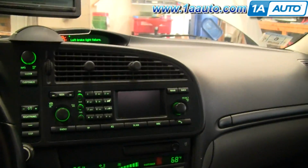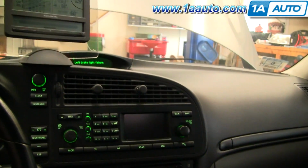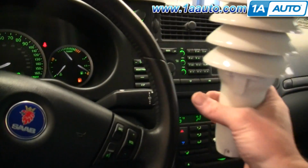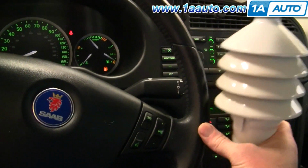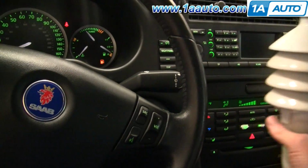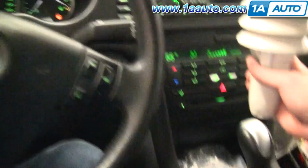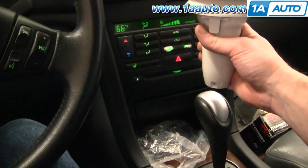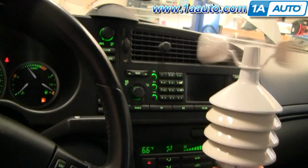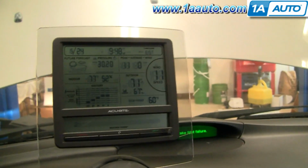Okay, so this is with the old cabin filter in. I'm just going to hold this right here against the steering wheel. Oh, it's blowing the wrong way. Okay, I'm going to hold this just above the shifter here. Okay. Wind speed of 11 miles an hour.